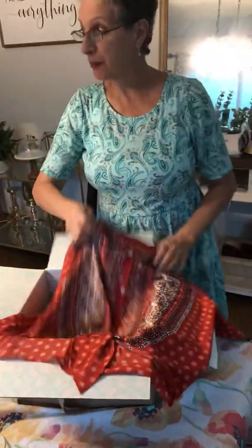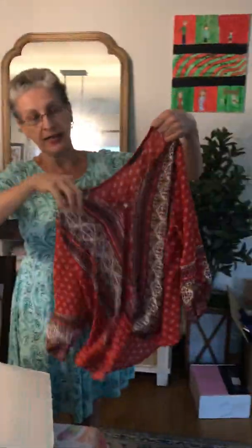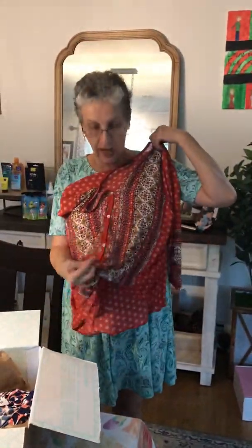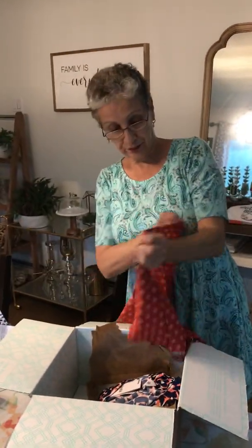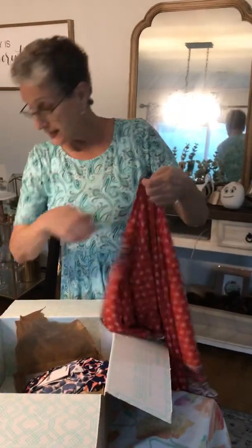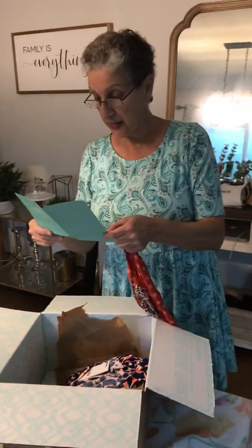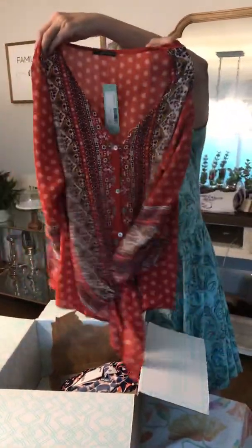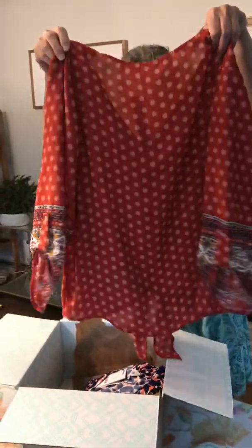Okay. It's another top. Yes, another top. This is like an Indian motif, and it has the tie on the bottom. Actually, I like this a lot. West Key, and the West Key is $44. A different design in the back.